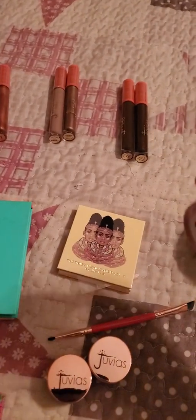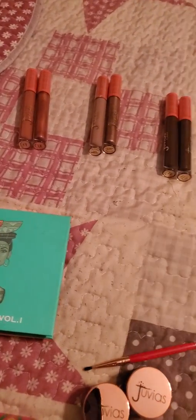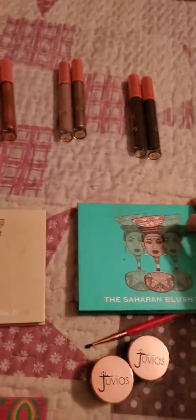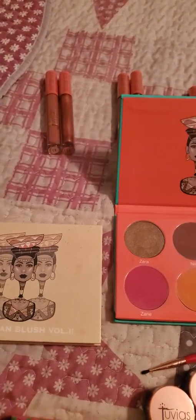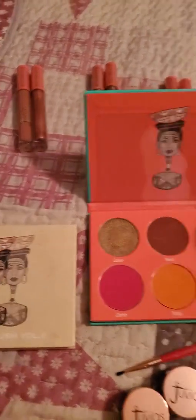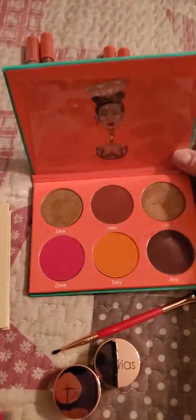And then she has loose highlighters. So she has a variety of different highlighters. They're all really, really good and really beautiful. And then she has blush palettes. The 2 blush palettes are the Saharan Blush ones, which I use a lot of these palettes. These are not my blush colors. I do like this one, but I use this a lot for eyeshadows.